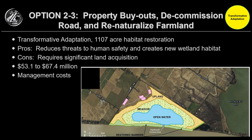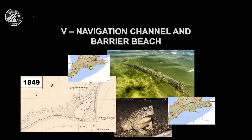Of course, to do this is still incredibly expensive. We don't have any standing programs right now in Ontario or Canada to help with buyout programs. So this is not something that the municipality could move forward with alone. But if there was the right partnership, this kind of work could be done. All right, and that's my last couple slides here.